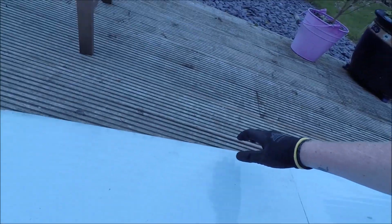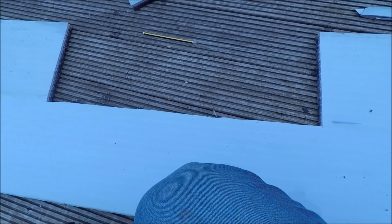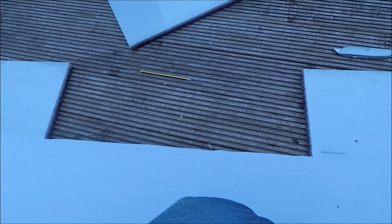So I just scored the top face along the line, turned it over and scored the bottom. And hey presto! Ta-da! Okay, nice and easy. Right, let's get it in place. Obviously I'm that confident in it fitting, I'm just not taking a pen or tape measure or any tool to cut. I'm just going to slide it in. Hopefully got it right first time.